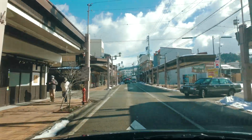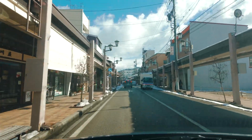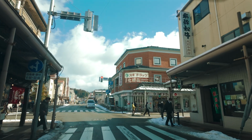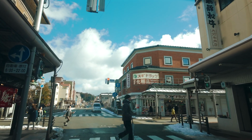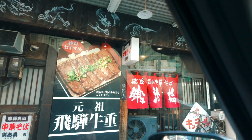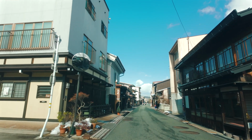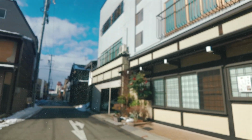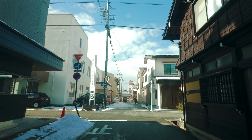The Miyagawa morning market was just a 5-minute drive from our hotel, located along the Miyagawa River in the heart of Takayama. With a history spanning over 200 years, the market originally served as a place for local farmers to sell their goods. Today, it offers a glimpse into local life, fresh produce, and unique souvenirs.